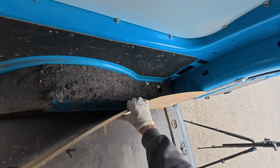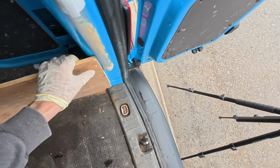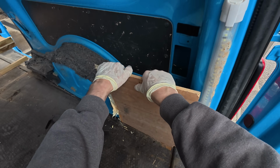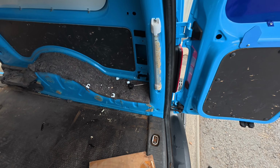So as we're about to see on camera, I go to move this big panel at the back and it was just stuck on, and I was like, oh, okay. A little bit of brute force to get that off, as we're about to see.